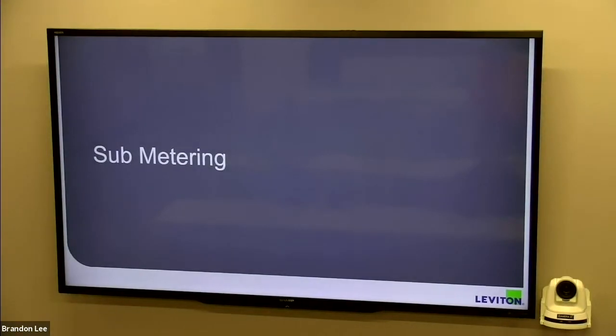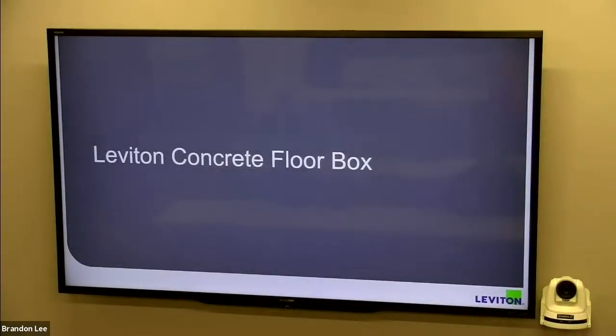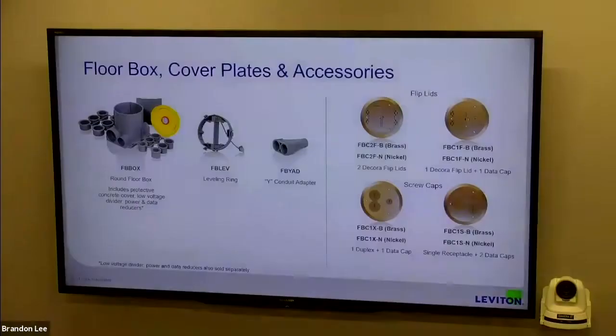I'm just mentioning this because, do you guys run into EMON stuff at all? You ever run into jobs where they need sub-metering? Probably nobody realized Leviton had it. Leviton acquired a company called IMS, and it's been a pretty good boom for us. We're gaining a lot of traction on that stuff, and with getting a building LEED certified, they need to do that kind of thing. So as you run into that stuff, please get a hold of me or Kelly and let us know if we can help you out with it.